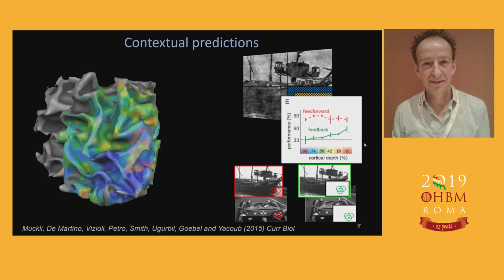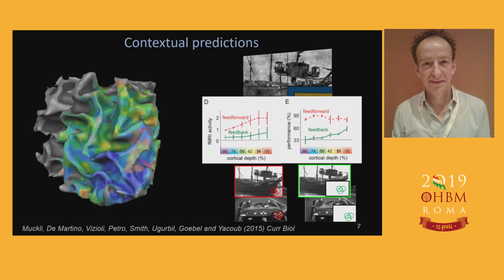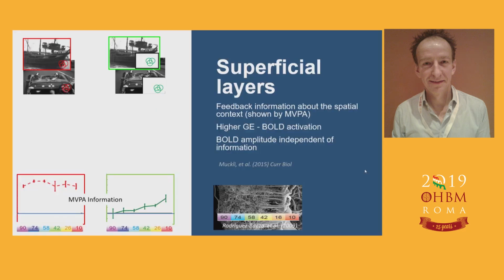Now, one question I've always been asked is: is that trivial, because the BOLD EPI signal is of higher amplitude in the outer layers? And here's the comparison averaged over 4 subjects. The BOLD response indeed is bigger in the outer layers, but the relation between amplitude and MVPA classification is non-trivial. So here you see the increase, whereas the information plateaus, and here you see a very slight increase, whereas there's a definite increase in the MVPA.